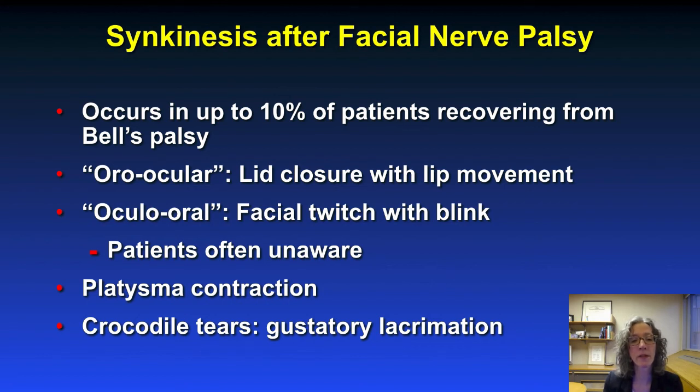Just a few words on synkinesis after facial nerve palsy. So as we discussed before, 10% of patients recovering from Bell's palsy will develop synkinesis. There's oral ocular synkinesis, which is lid closure that happens with lip movement. And there's oculo-oral, which is a facial twitch that happens with blink, and patients are often unaware of that. Patients can also get platysma contraction in the neck with synkinesis, and crocodile tears, which is gustatory lacrimation. That's a form of synkinesis.